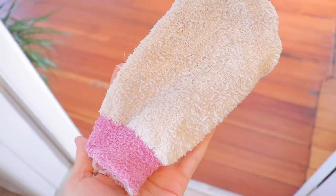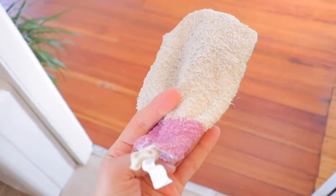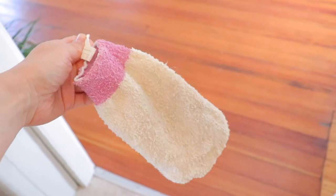The thing that I use now is the EcoTools mitt. That is machine washable friendly. I've been using that for over a year now and I love it. I haven't bought anything but that. It was like $4, I think. And they do have different colors. If you don't like pink, they have blue, they have green. When I bought that particular mitt, it didn't have colors, but now they have a wide range of colors.